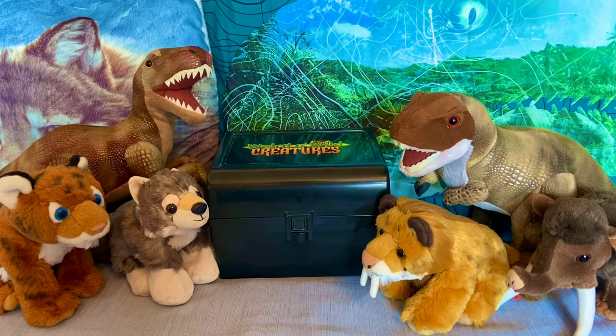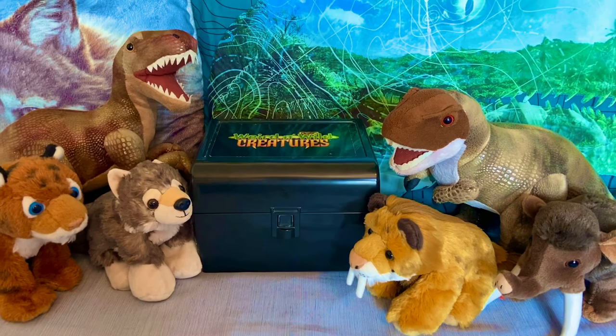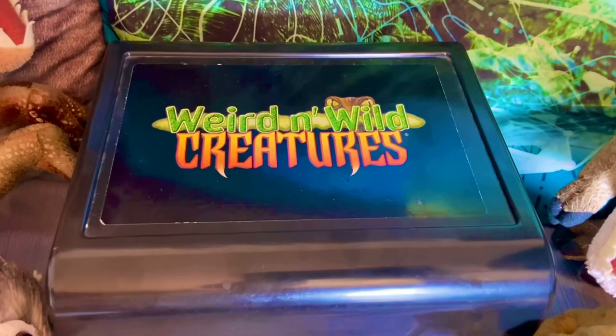And you're probably wondering what we're doing next to a big box right here. Well, this big box actually contains a huge collection of cards featuring some of the weirdest and some of the wildest creatures to have ever existed. Hence the name of the card collection, Weird and Wild Creatures, as you can see on the top of the box right here.